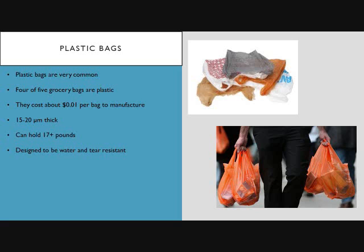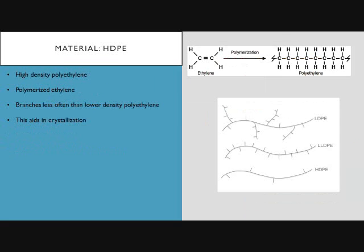The ability to elongate also makes plastic bags attractive, as they can conform to the shape of the item they are carrying, making them less difficult to carry themselves. Furthermore, plastic bags are tear-resistant and near-waterproof. Most grocery bags are made of high-density polyethylene.